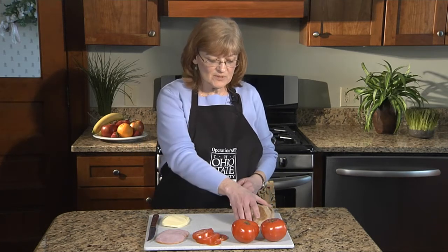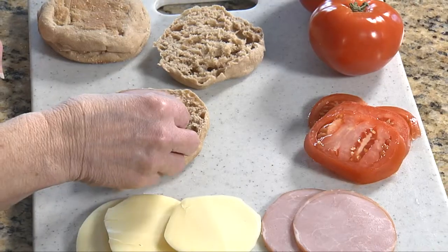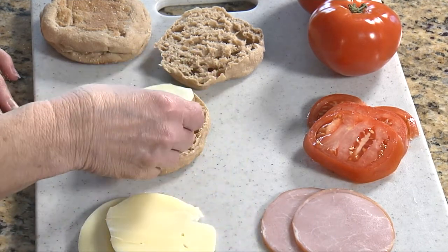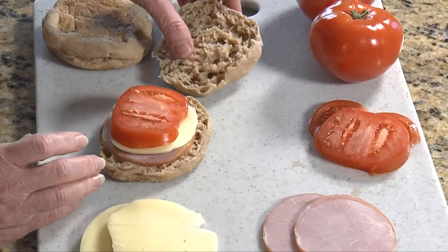So to build our sandwich, we start by splitting our English muffin, add our Canadian bacon, and you can choose to make that Canadian bacon warm or not. It really doesn't matter. Add your cheese. Again, that's a low-fat cheese. At this point, you can toast your sandwich if you want that cheese to be melted a little bit. And then add your tomato on top. Add the top of your English muffin. It's that simple and easy to build your own breakfast sandwich.